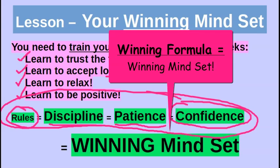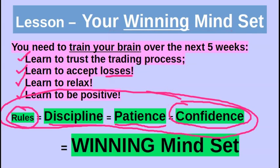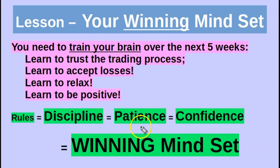And by the way, this is really important. We've spent a lot of months that you followed me taking my free Forex signals, and you're finding out that you're doing the same thing over and over again. How you take the trades, and you're following my instructions. And guess what, guys? That is done on purpose. I'm not giving you the rules. Look how small the wording is here. The wording rules is much smaller than discipline, patience, and confidence.